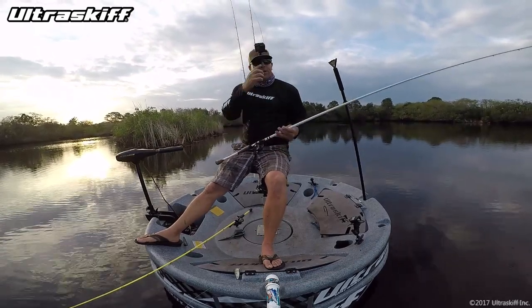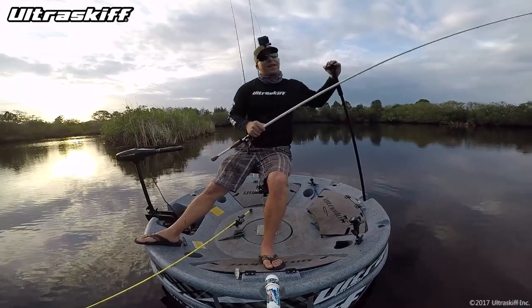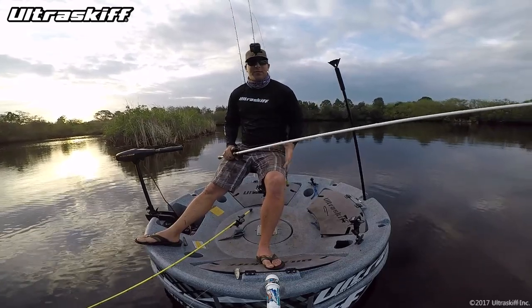That was my first tarpon I've ever landed in the Ultraskiff. Certainly glad I came out today to do this. Good story. See if I can get another one. If I do, I do. If I don't, I don't.